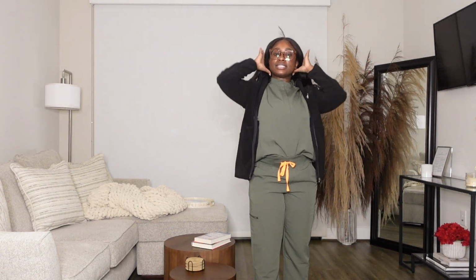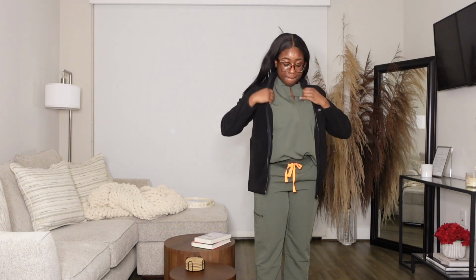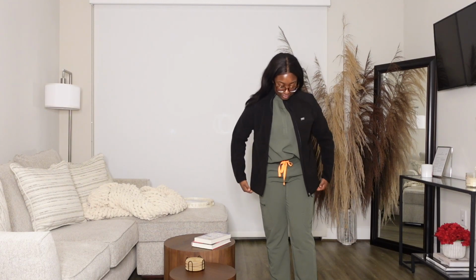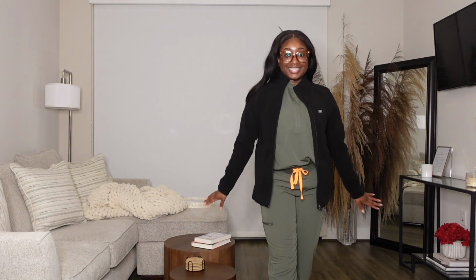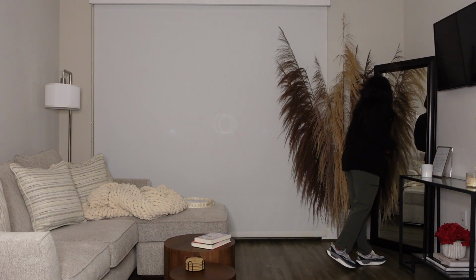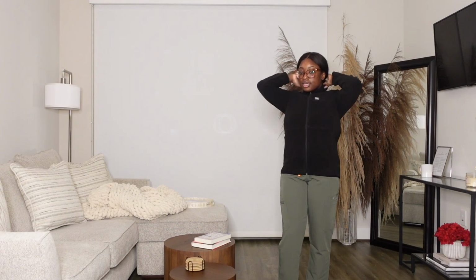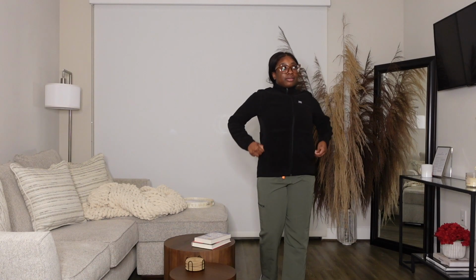Puts it on for 2 seconds. For a medium, I'm kind of scared. I should have got a large then. This is a medium, but this fits perfectly. This is a really good jacket, y'all. I know I just put it on, but I'd love it in a nude color, like a brown or a gray. This color was very limited for some reason, but I really like it.